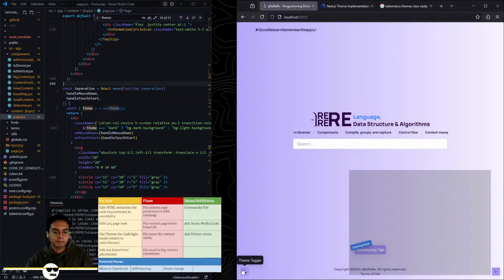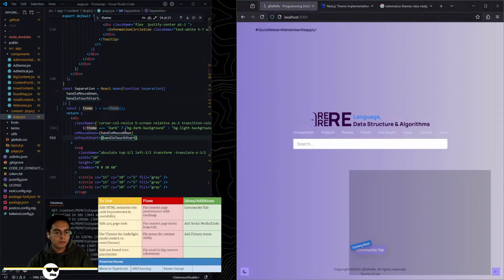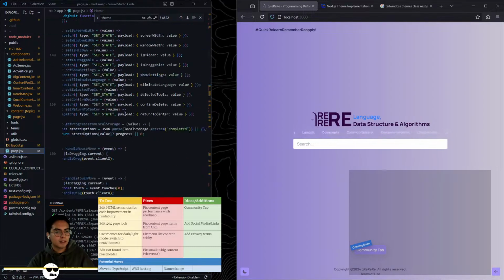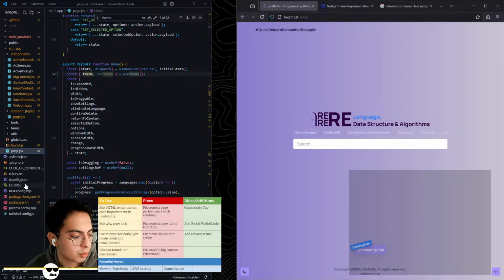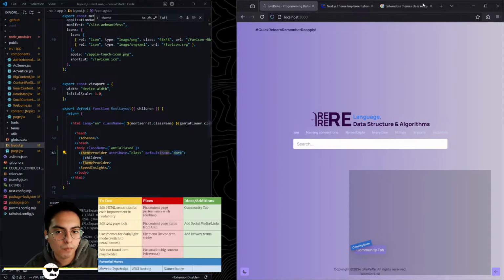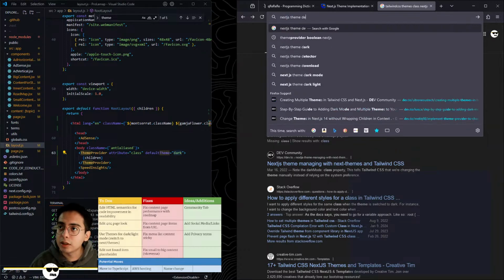What? I think I know what's happening. It's because initially it shouldn't have dark because we did it here. Default theme is equal to dark. Theme default.